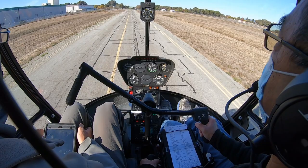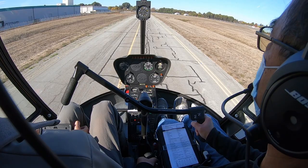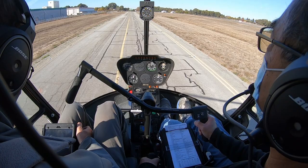Flight 6, begin your base turn inside of a helicopter on a 3-mile final. Runway 28 left, clear for the option. 28 left, clear for the option, and look for the traffic. Traffic inside, flight 6. Flight 6, we'll begin your base turn.